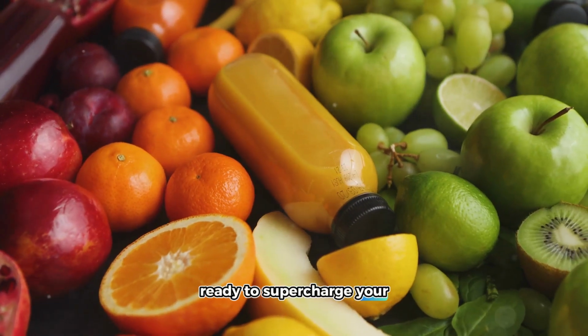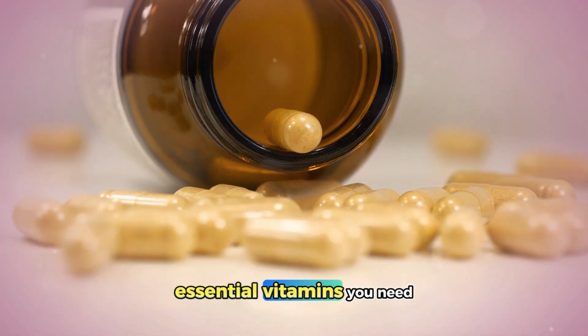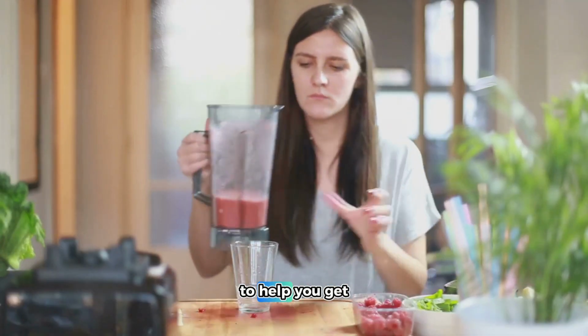Ready to supercharge your immune system naturally? Today we're diving into essential vitamins you need and delicious smoothie recipes to help you get them.